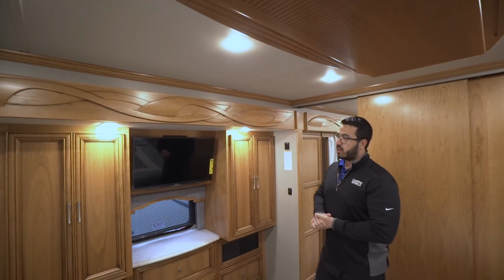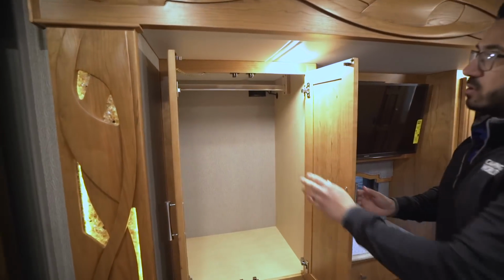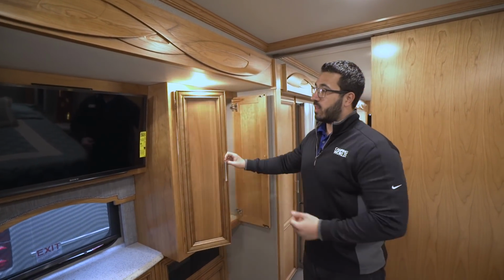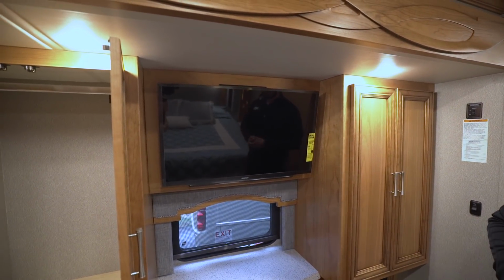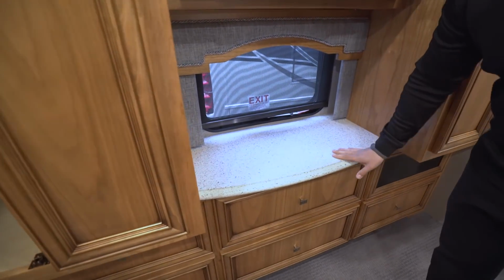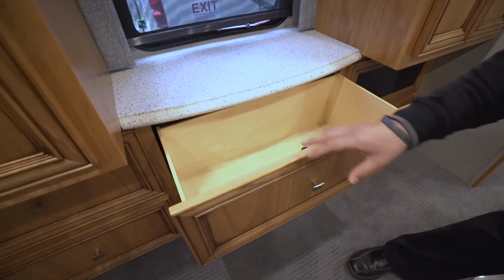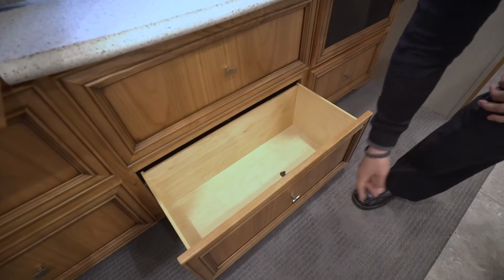Right here at the foot of the bed, you have some excellent storage on both sides. We'll open this up for you. You see you have the wardrobe right there with hanging space. Same thing on this side over here. Then right in between, again, is your Sony Bravia TV in case you want to watch a show before bed. You'll notice you have a window here, as well as the solid surface countertop there, and you have drawers underneath. If you take a look here, plenty of drawer space for any additional folded clothes.